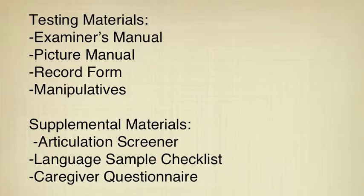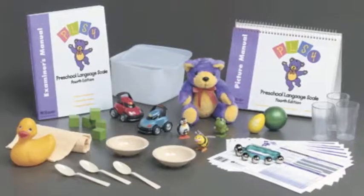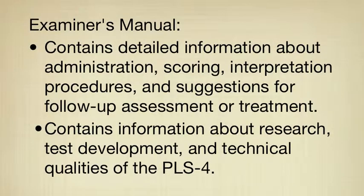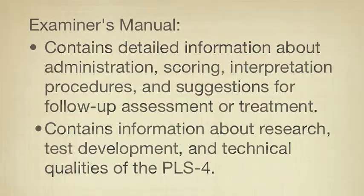The PLS-4 comes with an examiner's manual, picture manual, record form, and manipulatives. In addition, it also comes with 3 supplemental measures. These include an articulation screener, a language sample checklist, and a caregiver questionnaire. The examiner's manual provides information about the test, how to administer, score, and interpret data gathered from the test, and suggestions for follow-up assessment.